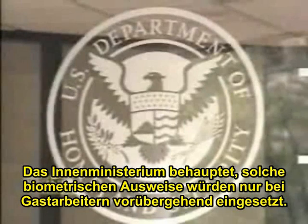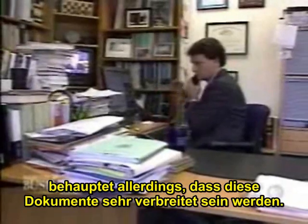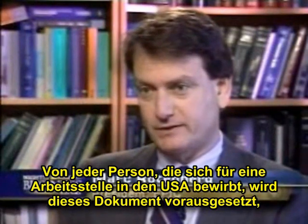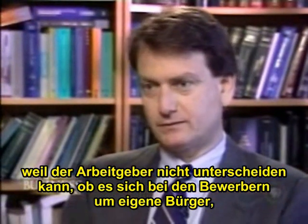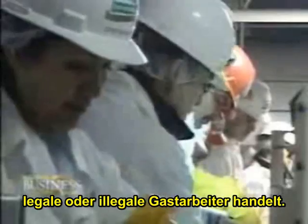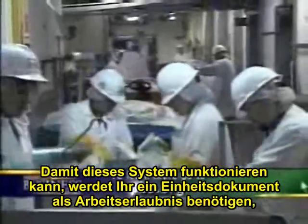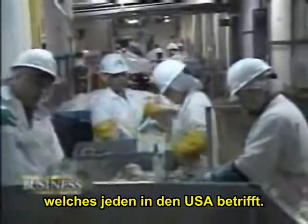So that we can make sure that no one's working here illegally, so employers know who to hire and not to hire. The Department of Homeland Security says the proposed biometric ID cards are only for temporary guest workers. But Mark Rotenberg, who heads the Electronic Privacy Information Center, predicts the cards will be widely distributed. Any person who applies for a job in the United States will be required to have this card, because the employer won't be able to determine who are the citizens applying for the jobs, who are the legal immigrants, who are the illegal immigrants. So for this system to work, you need a single worker eligibility card that covers everybody in the U.S.